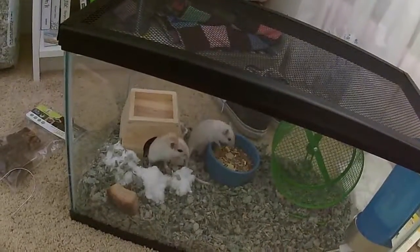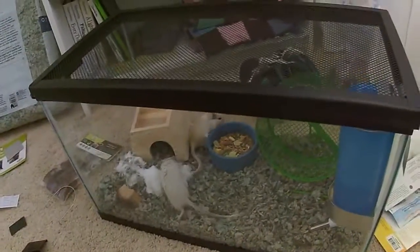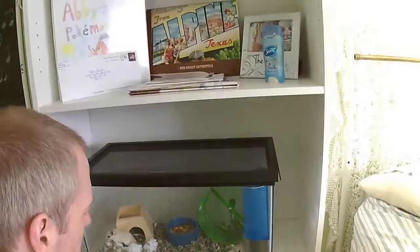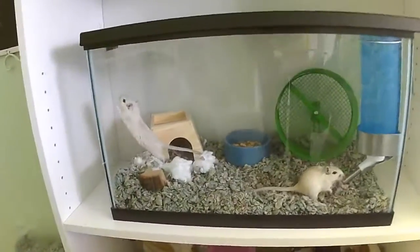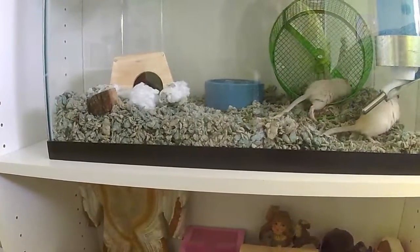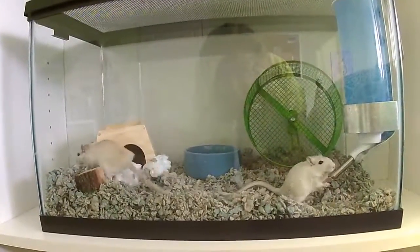Aww. Right now, I think they're just checking stuff out. So, yeah. Dad, are we going to put them up on the shelf? Yep, that's where you want them. Alrighty. Well, we'll get a picture of them when they're up on the shelf. Oh, Dad's getting it. There they go. Look at him. Hi, guys. They should figure stuff out. Look at them.